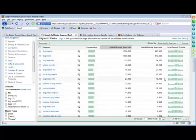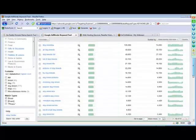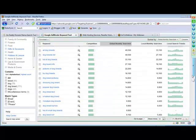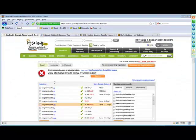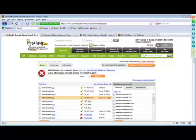So there's a few ideas here. We've got all dog breeds, dog breeds list. All dog breeds is kind of an interesting phrase that people are looking for, and that might possibly be a good domain name. So I'm going to type this in here, all dog breeds. There's probably a good chance this is already taken, but really this is how you can register good domain names. So come in here, all dog breeds site, all dog breeds online.